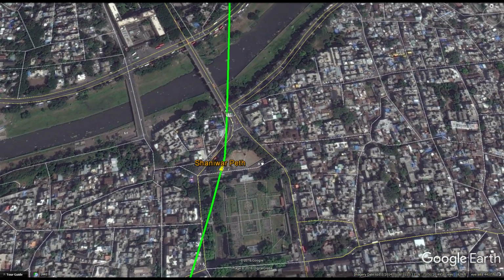However, Shanivar Peth does have a little bit of an issue, and that is it will have to be a relatively deep station because it is just south of the Mutha River. So this is a river valley here, and this is all underground. So the station would be relatively deep. So I think escalator banks or high-speed lifts would be required in Shanivar Peth.